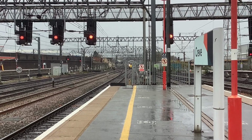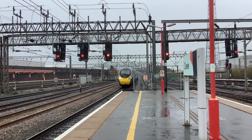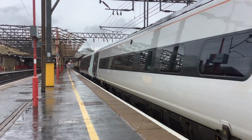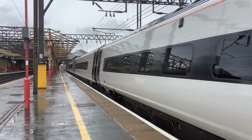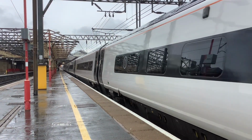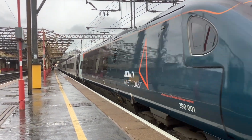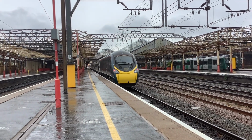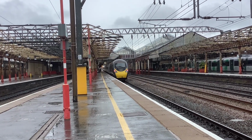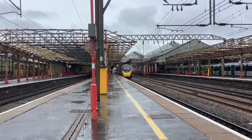Now arriving is the 12:44 Avanti West Coast service from London Euston to Liverpool Lime Street, being worked by a Class 390 Pendolino. 390001. Now departing is the 12:45 Avanti West Coast service from London Euston to Liverpool Lime Street.